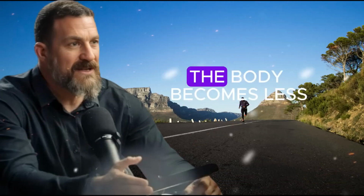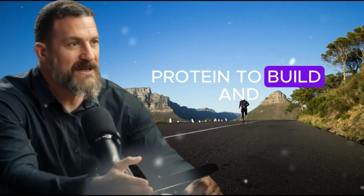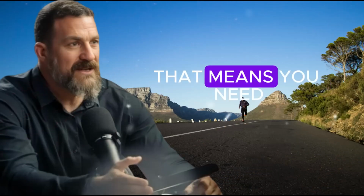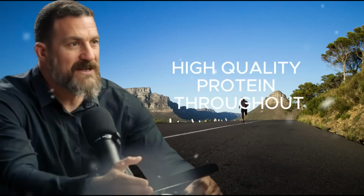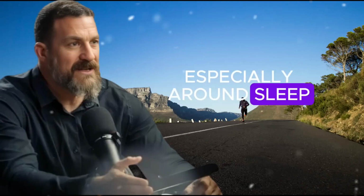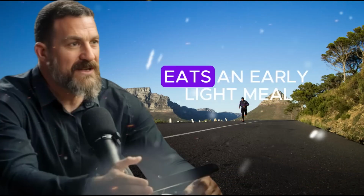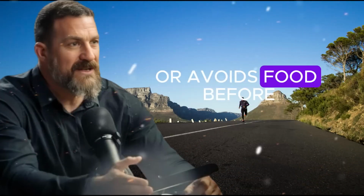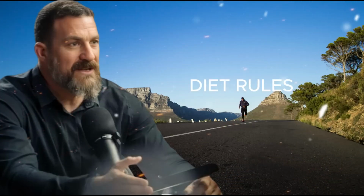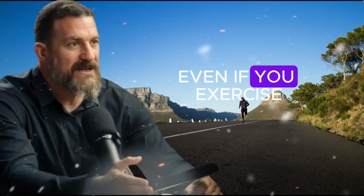As we age, the body becomes less efficient at using dietary protein to build and maintain muscle. That means you need not only more high quality protein throughout the day, but also better timing, especially around sleep. So if you're someone who skips dinner, eats an early light meal, or avoids food before bed due to outdated diet rules, you could be accelerating muscle loss, even if you exercise.